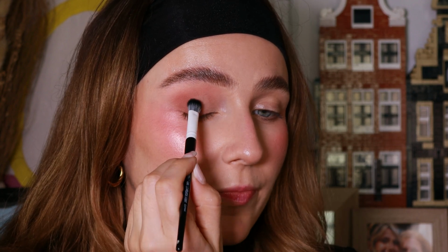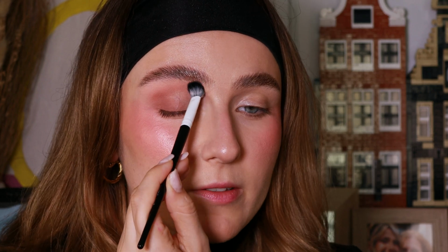I always say this, but I know some people do mind it, so keep it in mind. But this goes on like velvet. Now I haven't tried the Patrick Ta eyeshadows, so I can't really compare it. I can just tell you if this palette is good or not. Beautiful, beautiful color, especially with blue eyes. I like it a lot.